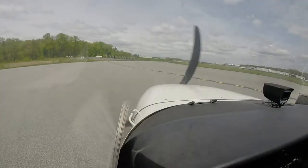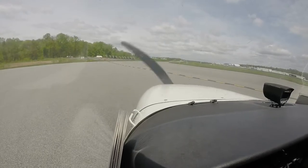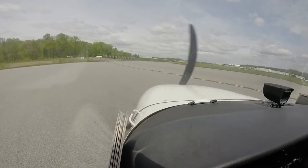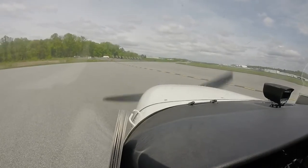Okay, alrighty. I'm good when you are. Fuel shut off in, leaned out for ground ops. Parking brake released, and let's taxi out, into the wind.